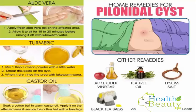Add 1 tablespoon of Epsom salt into 1 to 2 cups of warm water. Mix thoroughly until the salt granules dissolve completely. Soak a cotton ball in this solution and apply it on affected area for 20 to 30 minutes. Repeat once daily for several days. Alternatively, you can take a hot sitz bath in warm water mixed with Epsom salt. When adding Epsom salt in bath water, use 1 cup of the salt for every 6 inches of water.